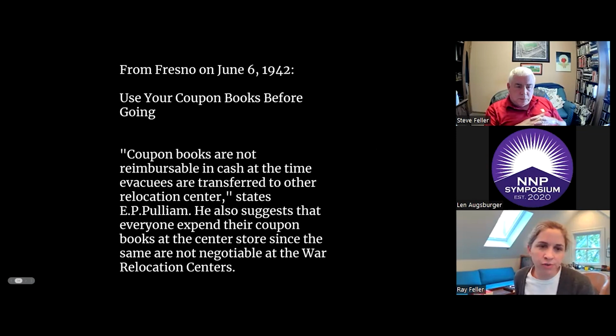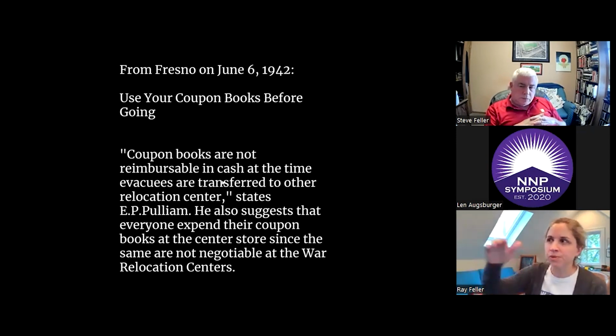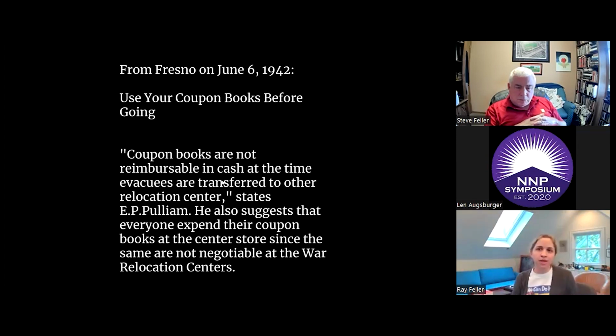Now, this is an interesting reference. Because we had never seen any of these coupon books, it's just interesting, this quote that's specifically saying you're not going to be able to use these coupons. This is as they're moving people from the assembly center camps to the camps. So now they're saying, you're not going to be able to use these coupons once you leave, so you should spend them now. So presumably a lot of people went through and made sure they spent everything and therefore didn't save them for us to find later.